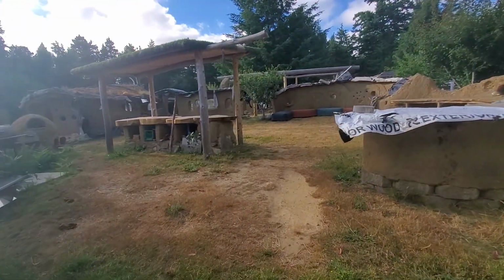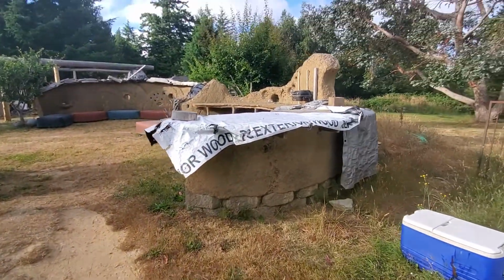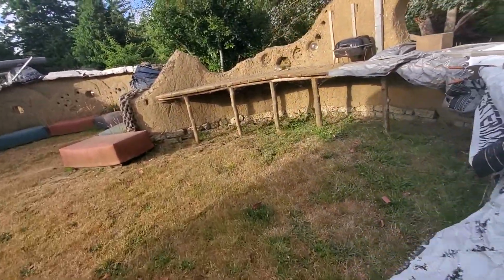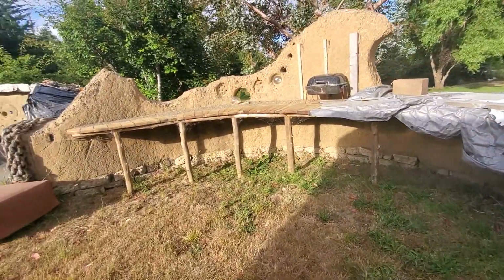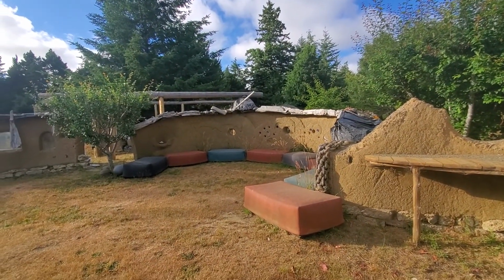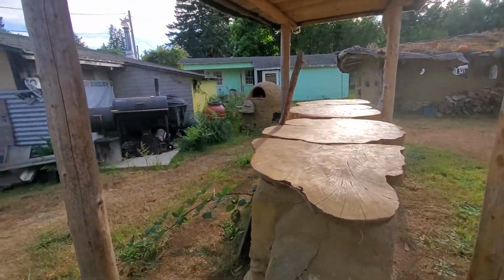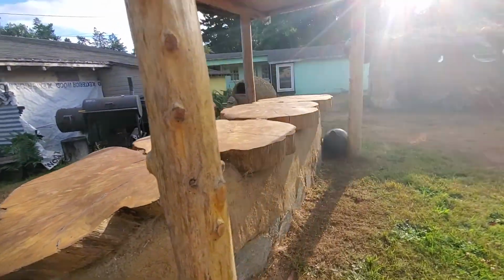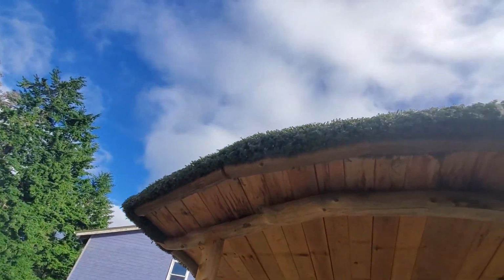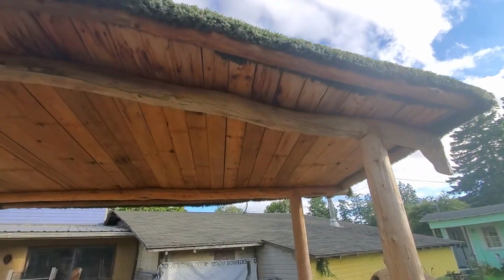They have an even bigger outdoor kitchen that they're working on, sculpting it out of cob. Little sitting space. Actually a pretty big sitting space. Oh, this is new. I love how they put that carpet up there on the roof.